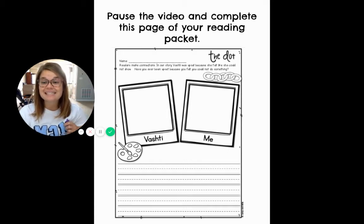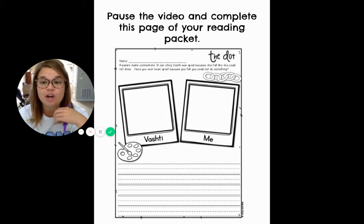If you are listening still, that means you finished this page. Awesome job. If you haven't finished this page, pause right now.